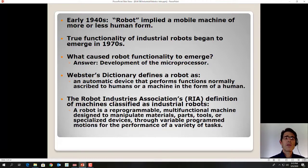So the key here is that it's reprogrammable. You can program it to do many different things. It's also multifunctional. Depending on what you put on the end of the robot, you can have it grab things, pick them up, you can have it do welding, you can do painting. So a very, very versatile machine.